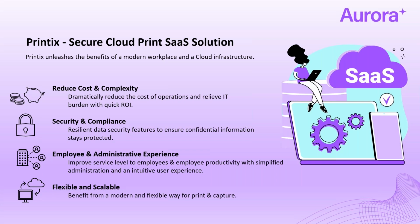Discover how this solution's scalability is an absolute game changer for growing and evolving organizations. You can effortlessly add or remove users and devices as your organization changes. There's no need now for additional on-prem servers or complex network configurations. You can just scale your printing with absolute ease.